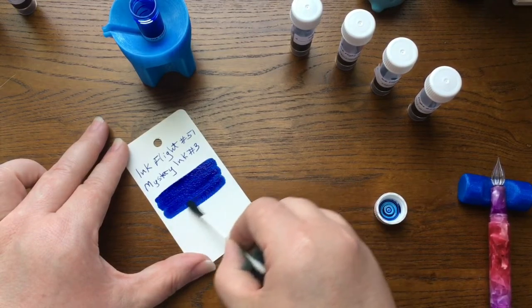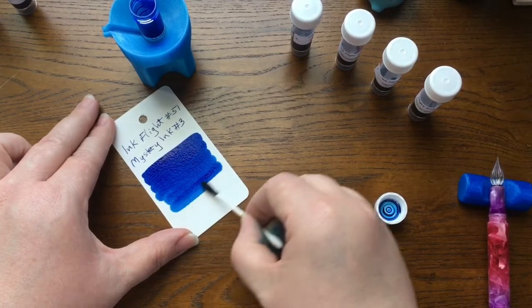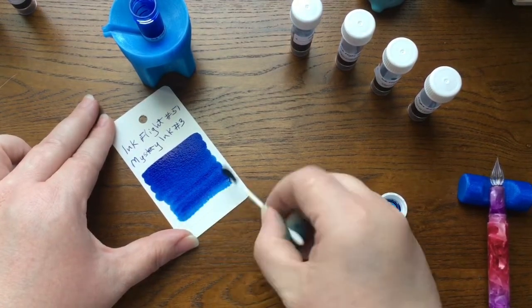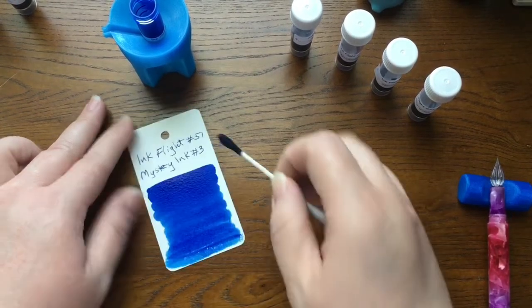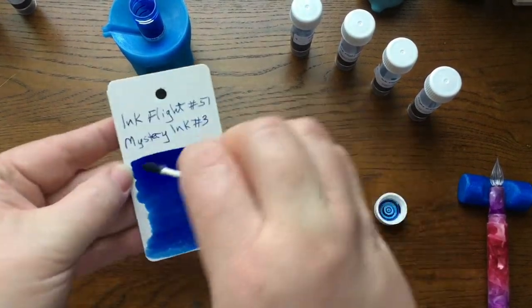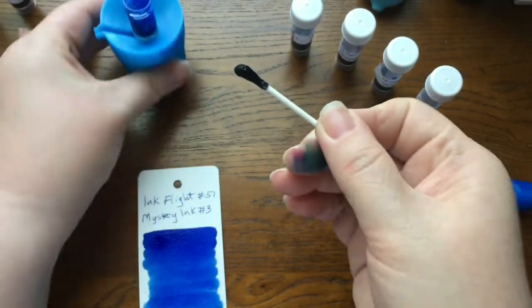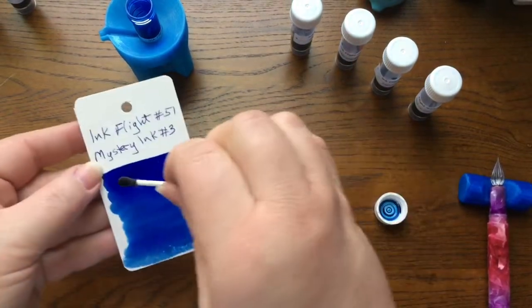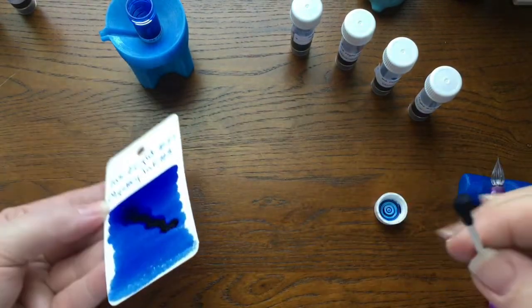It's feeling nice and wet, very smooth, a dark blue. I would not say there are any hints of purple in it. No blue-black. Let's see if we can get a drip. So he is dripping.